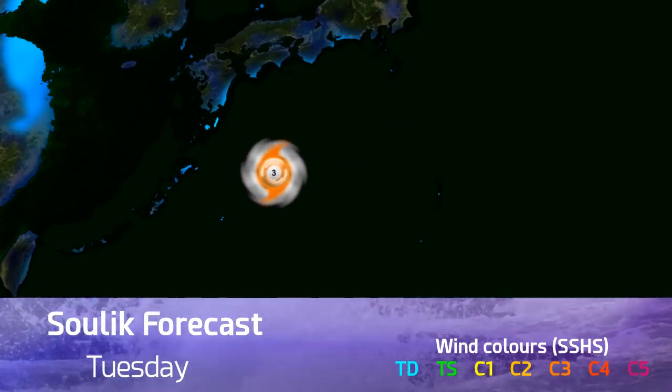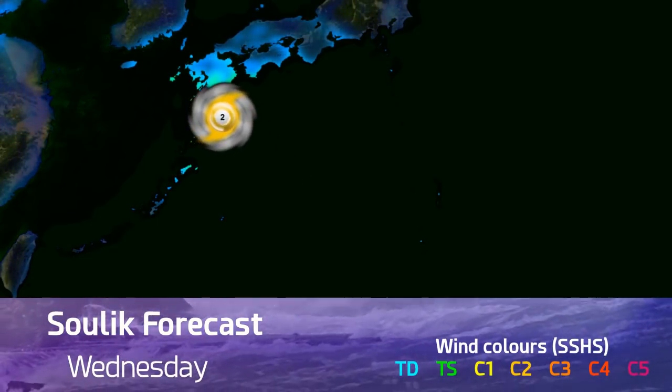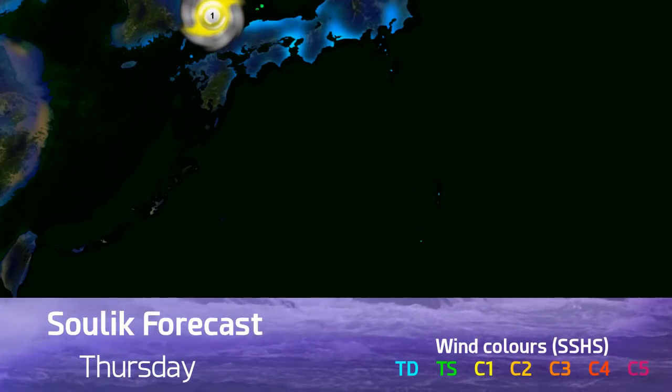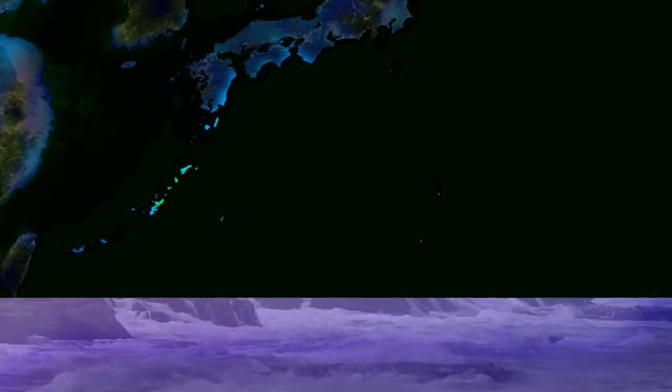Into Tuesday, gradual weakening will begin, they expect, though the GFS is still calling for the storm to be significantly strong by the time it reaches Kyushu. Could still be a Cat 3 by then, so certainly don't let your guard down on that.